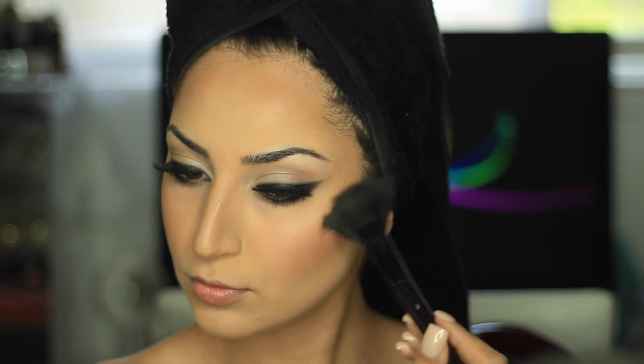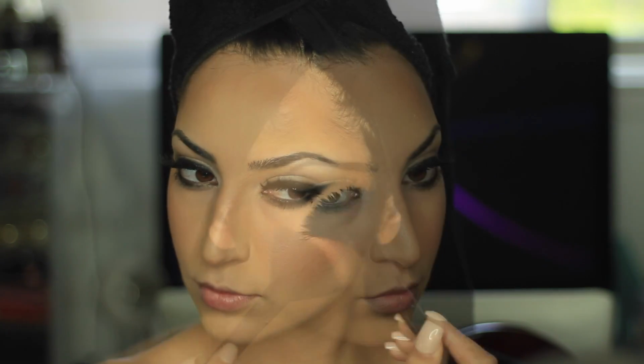And for my highlighter, I'm using this one from Becca, and this is in the shade Opal. And to apply this, I'm using a fan brush from Motives Cosmetics. Alright, now I'm going to spray my Fix Plus from MAC, and then I'm all done.